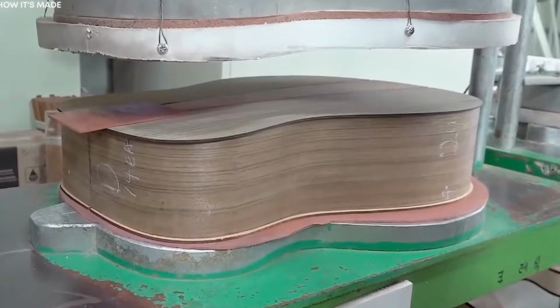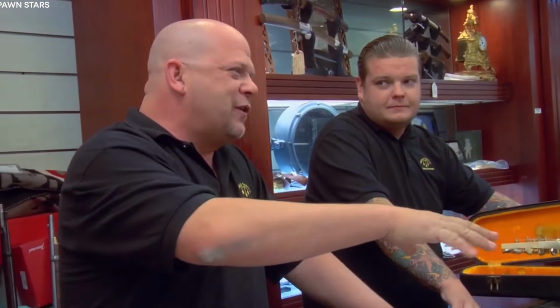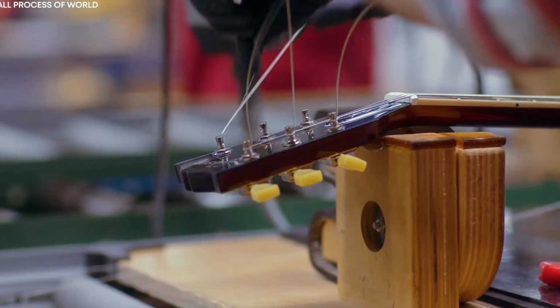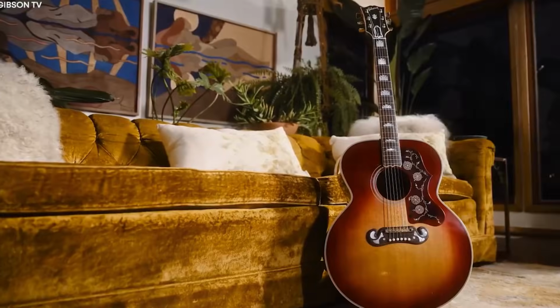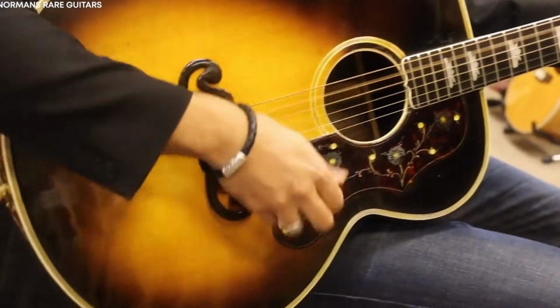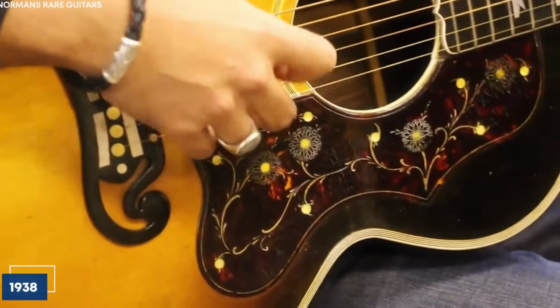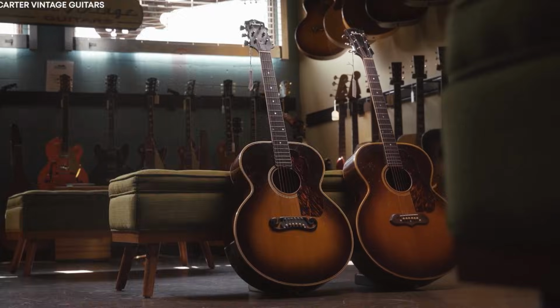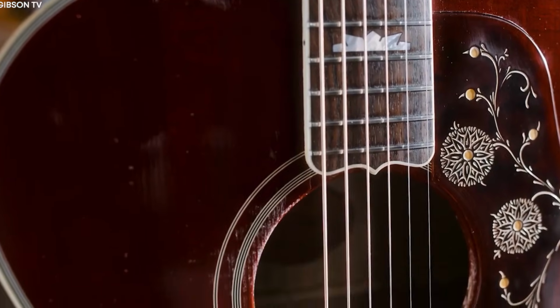Rick's assessment focused on risk as much as potential return. High-value vintage guitars require specialized buyers, extended holding periods, and in many cases, third-party verification before any sale can be completed. Unlike more liquid collectibles, instruments at this level cannot be easily converted into cash without careful positioning in the collector market. He also considered the challenges associated with originality and condition.